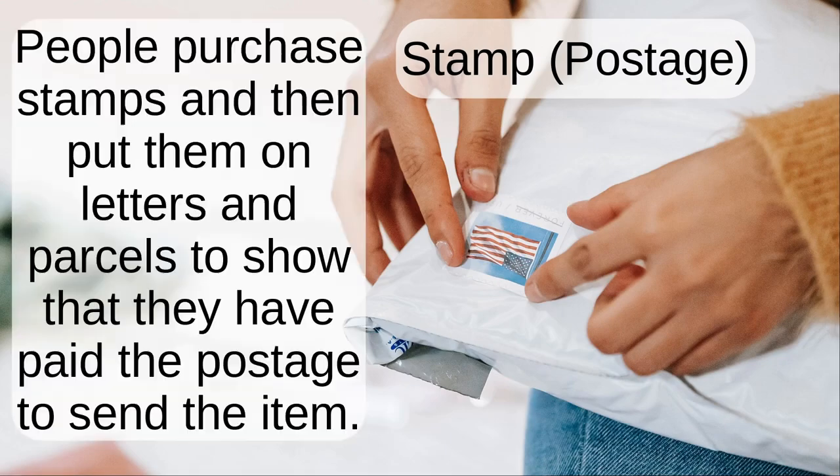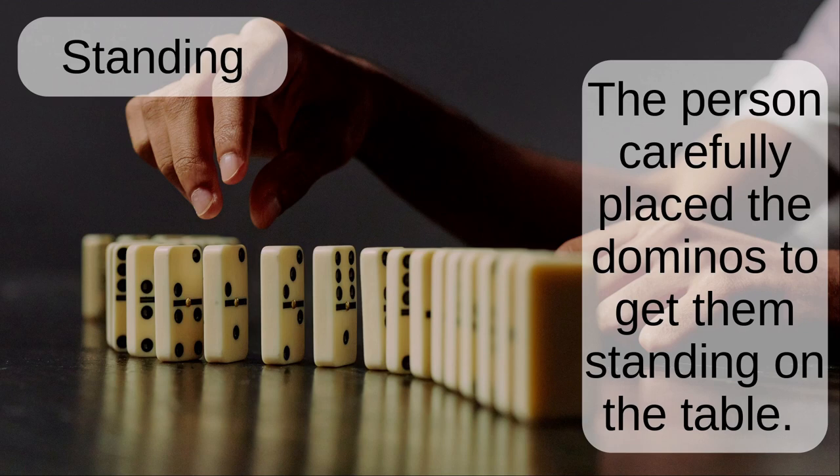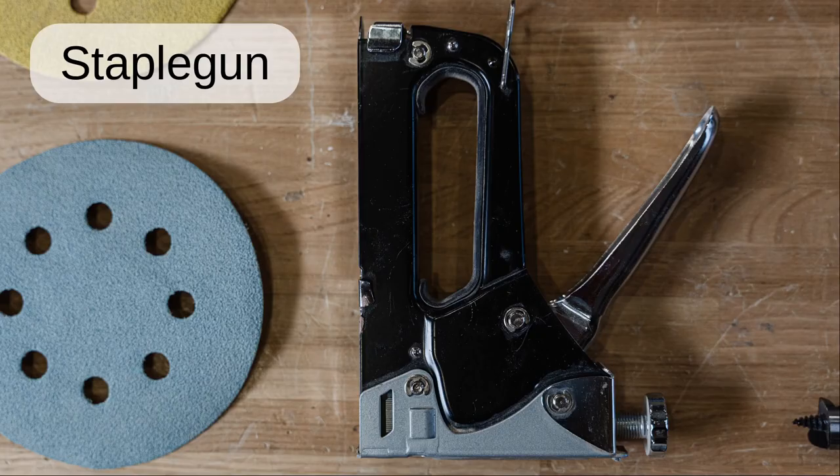Stamp. People purchase stamps and then put them on letters and parcels to show that they have paid the postage to send the item. Standing. The person carefully placed the dominoes to get them standing on the table.